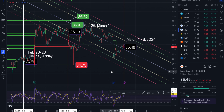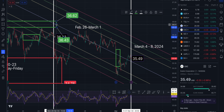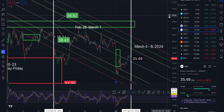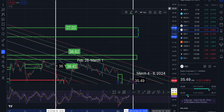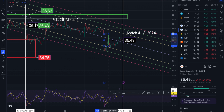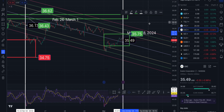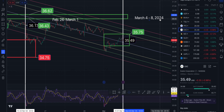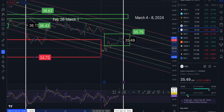Exelon Corporation at the middle of the trend. Now, this gap did not touch, still in play. For next week, takes us to 36.62. This one takes us to 37.89. Not in the channel, not in the zone, not even close. We are going down. This gap developed within this week and did not touch yet, so it's still in play. That will take us to roughly $34.75 to the south side.